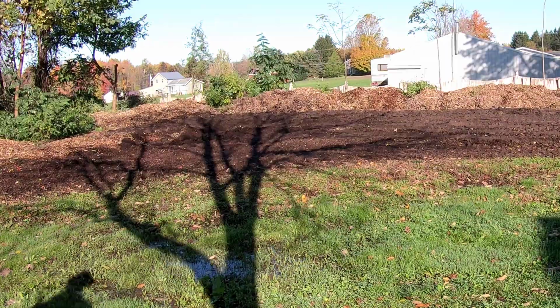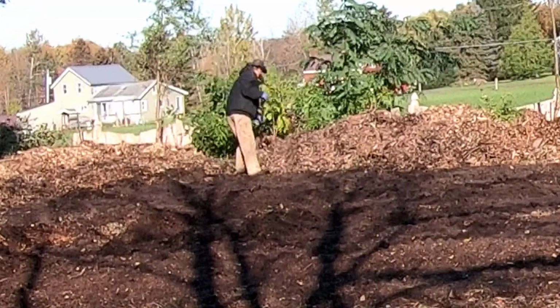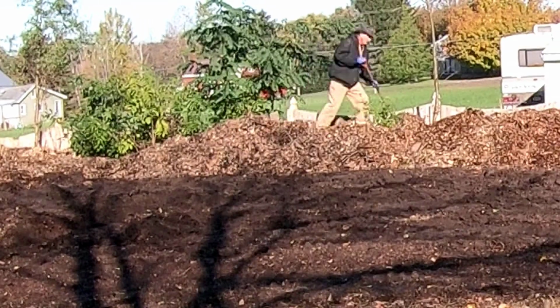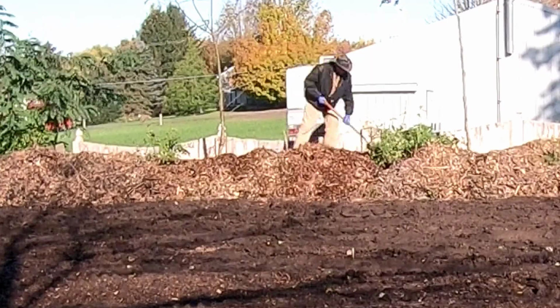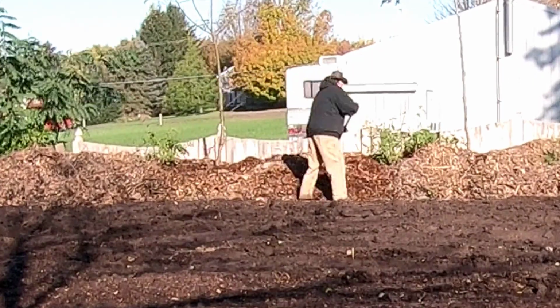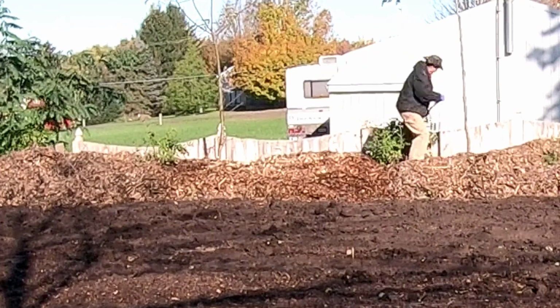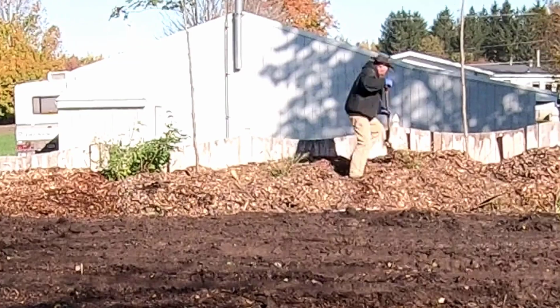So a lot of the fig trees that you saw before were along the fence line. Right now you can see some of the trees. They've lost most of their leaves, but there are elderberry bushes that I'm going around right now. I'm standing right next to the trees moving the wood chips, just trying to take down some of the mounds and cover up all the cardboard as best as I can.